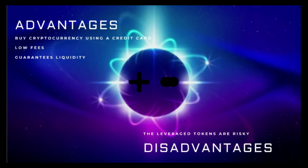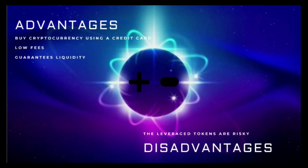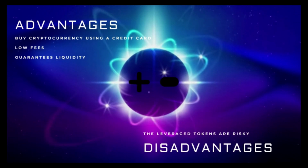Let's have a look at FTX crypto exchange advantages and disadvantages. Advantages. You can buy cryptocurrency using a credit card using Simplex. Low fees. And guaranteed liquidity. You don't need KYC to trade on this platform, but it can increase your limits. FTX specializes in derivatives trading.